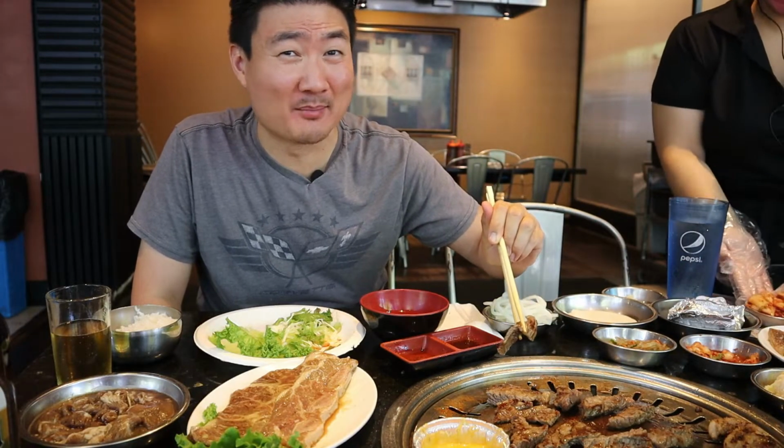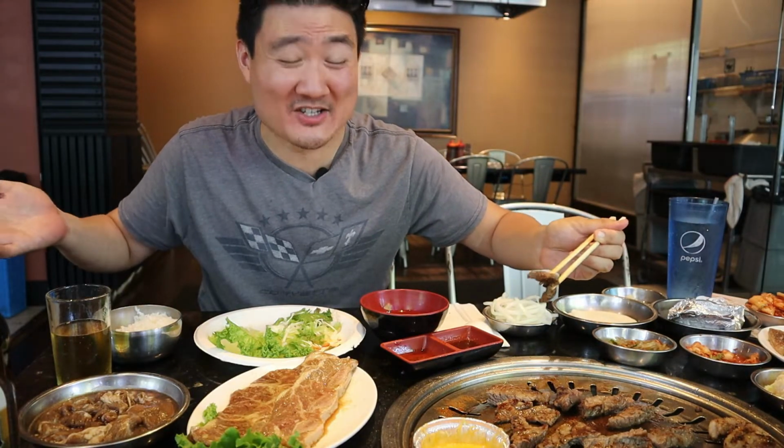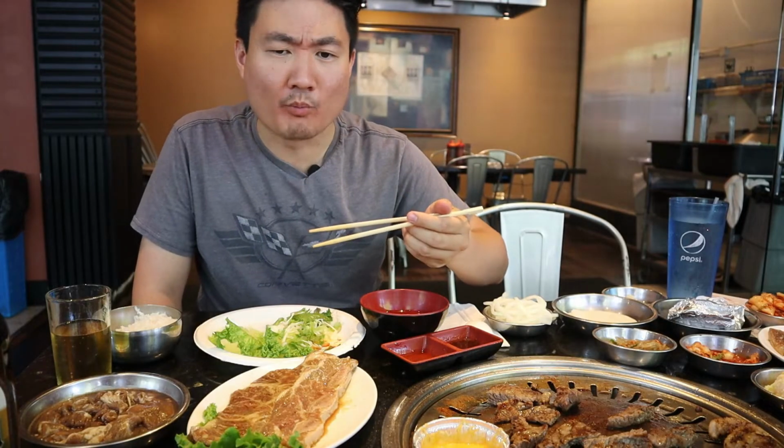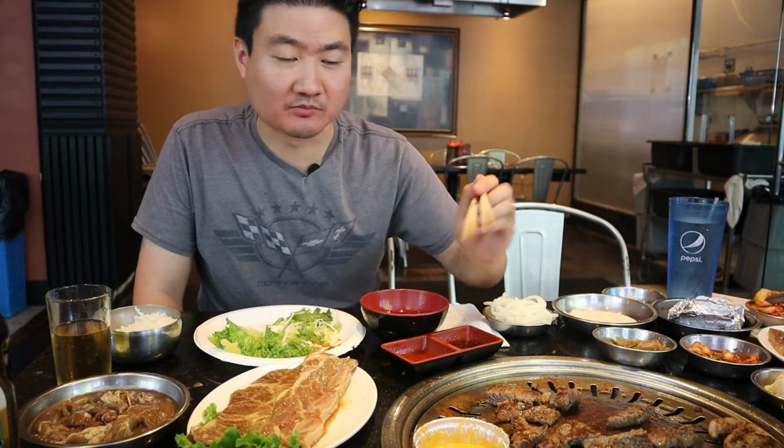I'm very curious to see what this one's gonna taste like. This one, I think, is the belle of the ball on the menu. How could it be bad if it's dry aged? I mean, come on now. That already sounds like it's the top one on the menu. Oh yeah.